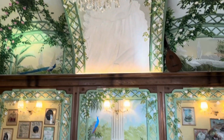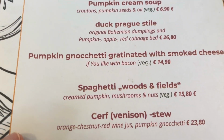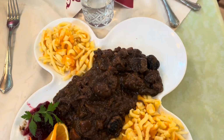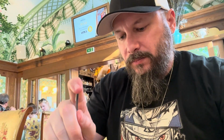Check out this little cafe we get to eat in. They have seasonal stuff. They have geese and pumpkins. I'm getting the venison with pumpkin gnocchetti. Check out this stew. Don got a half a goose or something. Oh yeah, quarter goose. But that salad looks freaking amazing. It is super good. What is that? Duck goodness. Double good. Ooh, that's pumpkin-y. And the venison stew. Oh my god. Bro, good call on this little cafe, dude.